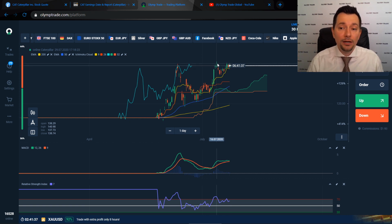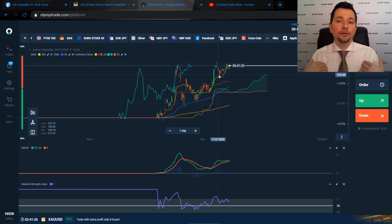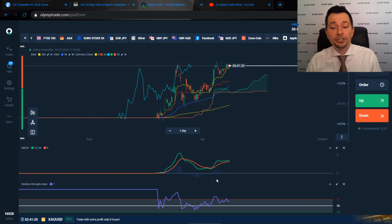Now, the first breakout, which was here, 2 weeks ago, did not cause us to continue up higher, but the correction that we had afterwards really makes me more confident in the signal that we will get from this stock. And we have a confirmation from the relative strength index and the fact that we are making higher highs and higher lows, but what we don't have is confirmation from the MACD.